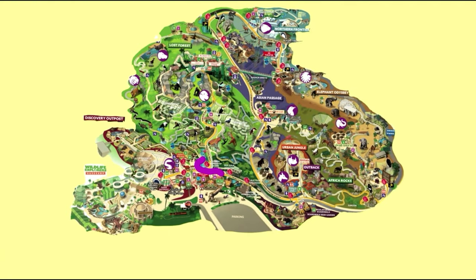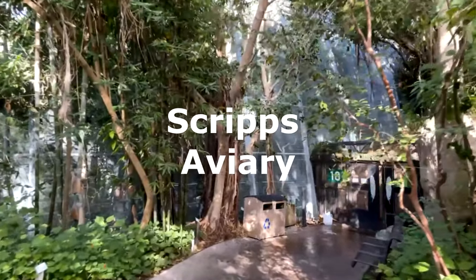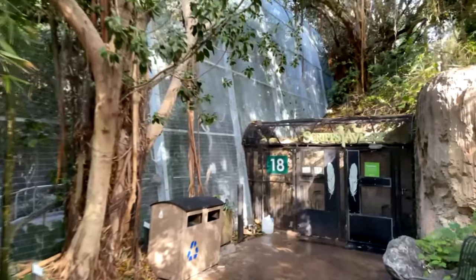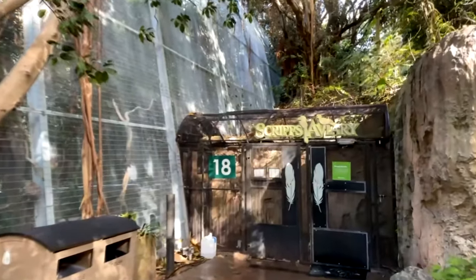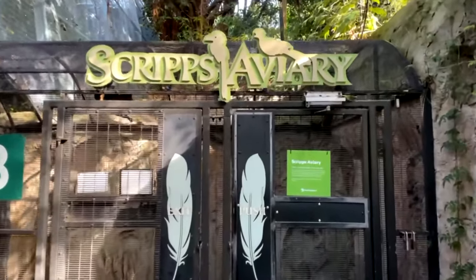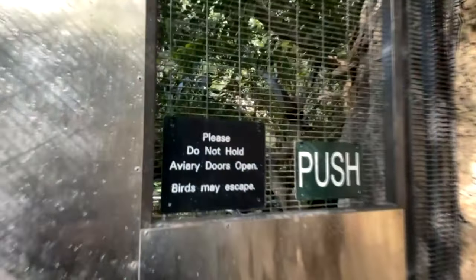Now we're going to head back to the front to catch a monkey trail over to the Scripps Aviary. This 80-foot tall aviary was the largest in the world when it was built in 1923, and it's still quite impressive. It houses over 130 colorful African birds.